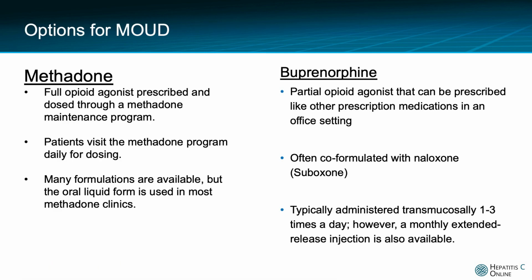The two most commonly used medications for opioid use disorder include methadone and buprenorphine, which is the active ingredient in drugs like Suboxone, Subutex, and Sublocade. Methadone is a full opioid agonist prescribed and dosed through highly regulated methadone maintenance programs where patients typically go to receive daily dosing. While there are many formulations of methadone available, most methadone clinics use the liquid formulation.